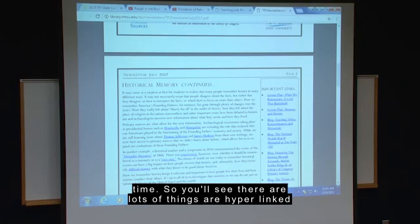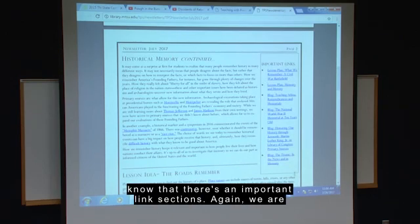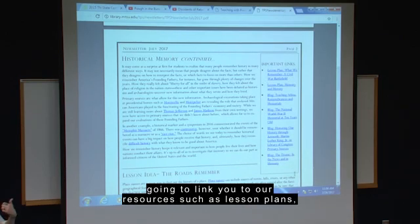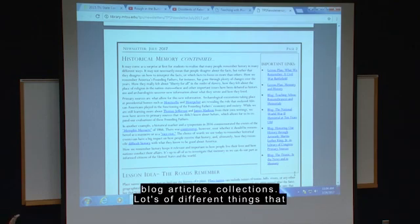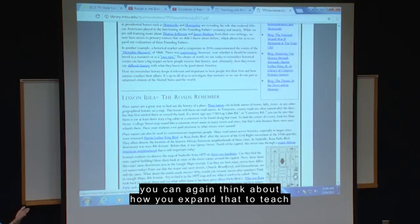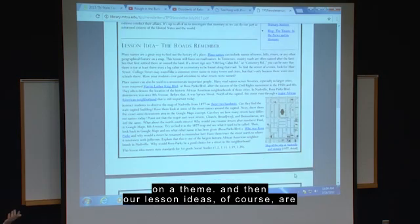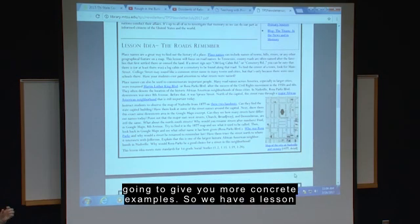So you'll see again that there are lots of things that are hyperlinked here to get you to more resources. You'll also note that there's an important links section. So again, we're going to link you to resources such as lesson plans, blog articles, collections, lots of different things that you could think about how you could expand to teach on the theme. And then our lesson ideas, of course, are going to give you more concrete examples.